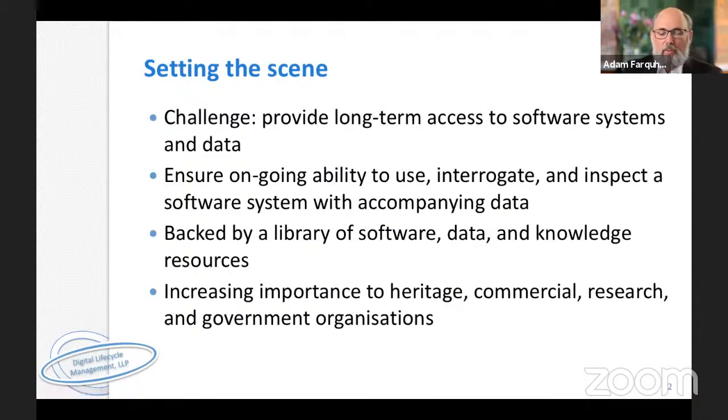So today we're talking about this work we've done with Natasha at Intact Digital, and you've just seen an example of it. We're focusing on this very specific digital preservation challenge of enabling long-term use of software systems and data. And this differs from preserving digital documents or software alone. It emphasizes enabling people to use, interrogate, and inspect a software installation with its accompanying data. It's backed by a library with software data and knowledge resources required to use it.